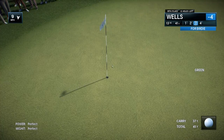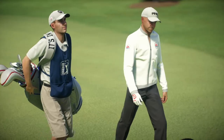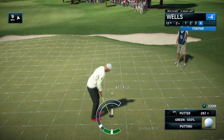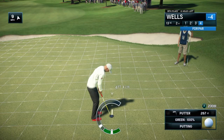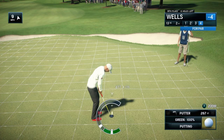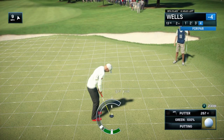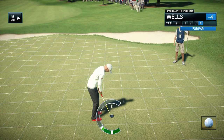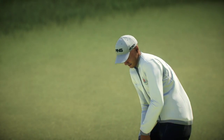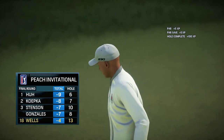That is classy. A chance of going in. Locked in on the read and the speed. Good, solid par right there.